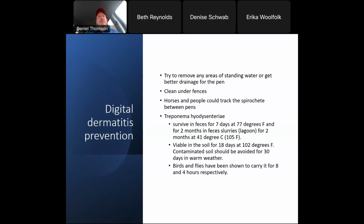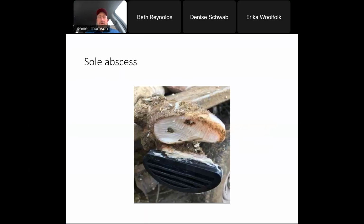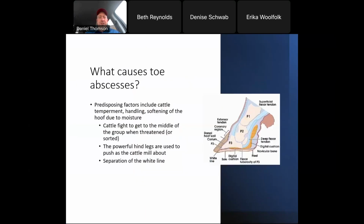I have people say, well, we spread lime between every group. For years we've spread lime between groups thinking that we're doing some good. What we've found from our poultry friends is that a lot of these bugs that cause foot issues love a basic environment. Spreading lime just provides a more basic environment and actually gives them an environment in which they survive better for the next group. So we're looking at some acid treatments to help treat some of the issues.